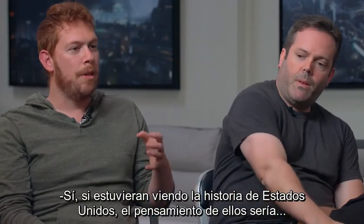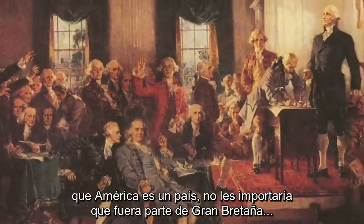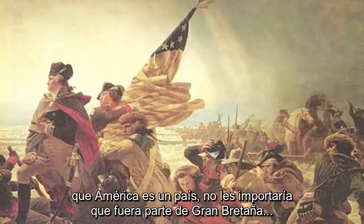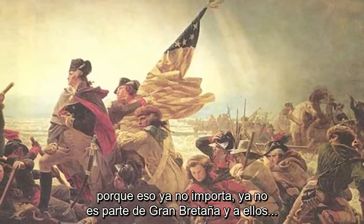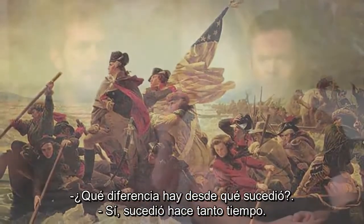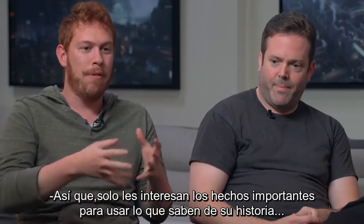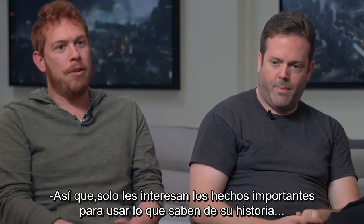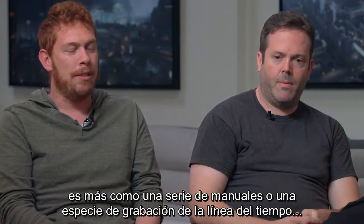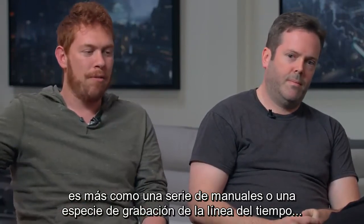Yeah, like if they were viewing American history, the walk away for them would be America as a country. They wouldn't care that it used to be part of Britain, because that doesn't matter anymore. It's not part of Britain anymore, and they wouldn't care that this was the independence year because it's independent. What difference does it make when it happened? It happened kind of long ago. Boiling it down to the important facts that they pass on. So, their history is more like a series of manuals than it is like a timeline recording.